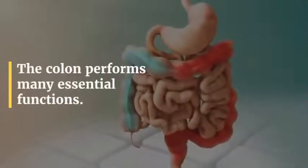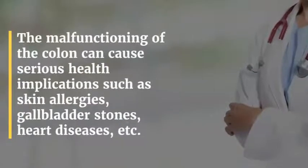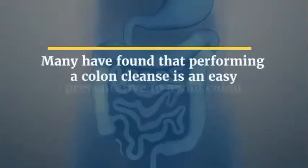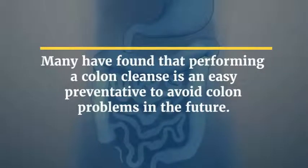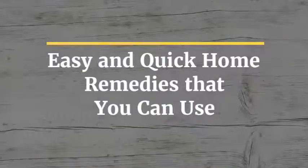The colon performs many essential functions. The malfunctioning of the colon can cause serious health implications such as skin allergies, gallbladder stones, heart diseases, etc. Many have found that performing a colon cleanse is an easy preventative to avoid colon problems in the future. Here are easy and quick home remedies that you can use.